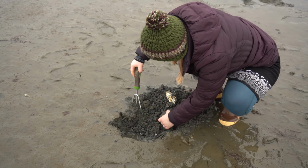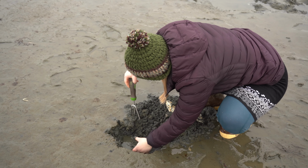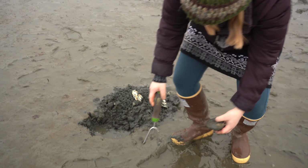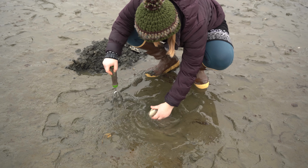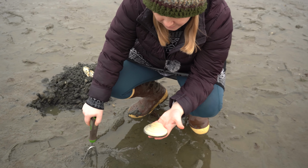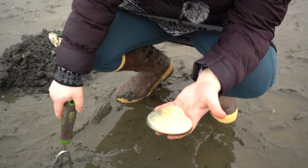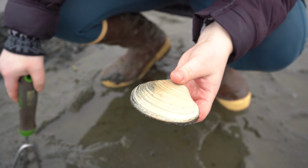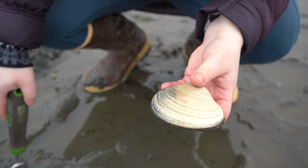Well, here we go. It's pretty muddy. Let's rinse them off. There we go. Nice butter clam. So they're pretty deep down. This one was probably maybe 6 to 8 inches down in the sand.